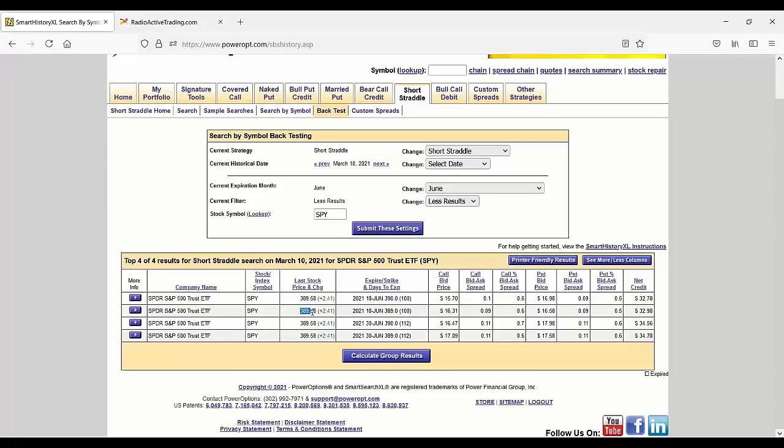Close to where we thought. We said 390. On the 10th of March, SPY closed at 389.58. June 18th is 100 days out in time. 16.31 for the call bid, 16.58 for the put bid, and it's a total net credit of 32.98.